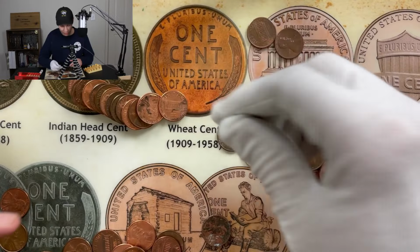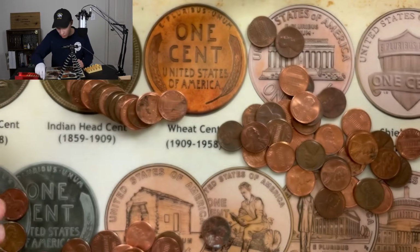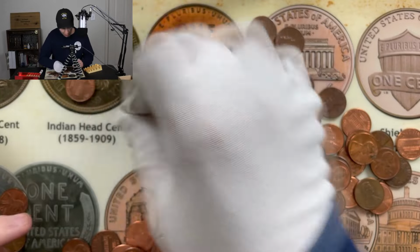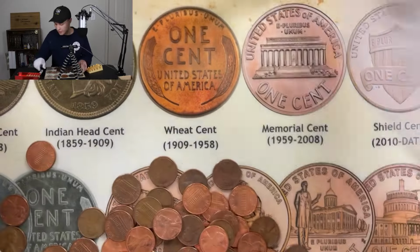Here's another Canadian coming out. What year is that one gonna be? 1991. All right. So lots of 90s coins in these rolls. There is one more Canadian coming out right at the end there. That one's an 83. But other than that, I don't see much else going on in that roll.